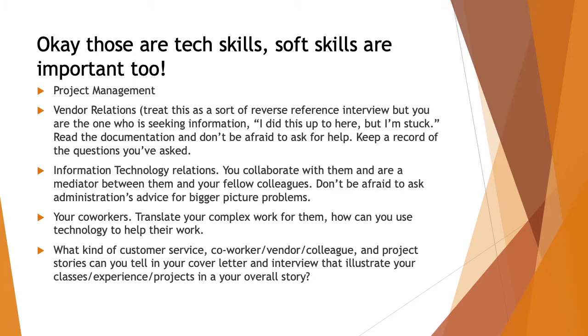So vendor relations, when I talk about vendors, these are the technical people that do the software. When I mean a vendor, I mean Ex Libris. That's the one that we use for Alma Primo, the library services platform. I talk to them on Salesforce.